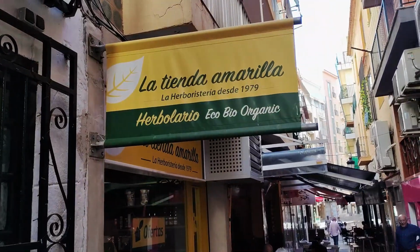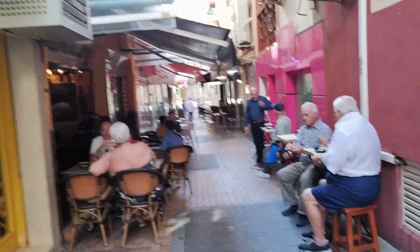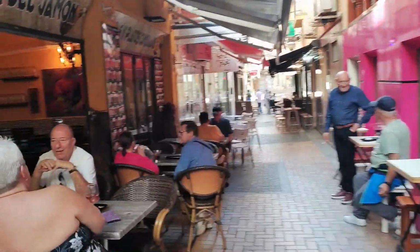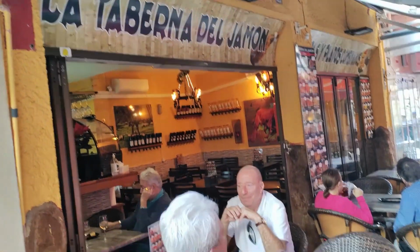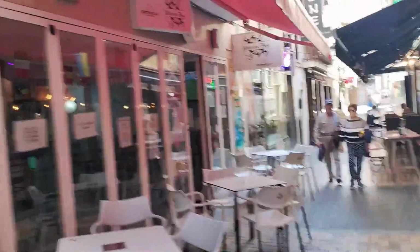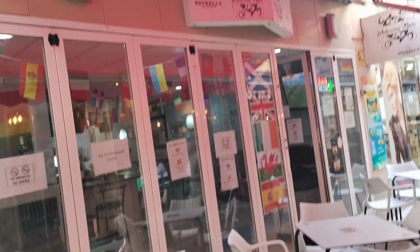Continuing on, we see a herbalist shop called La Tienda Amarillo, or the Yellow Shop, and it certainly is. And then La Taberna del Jamón Tapas Bar with its cosy interior full of bottles of wine on the walls and rustic chandeliers. Next door is the Welcome Bar, where Caroline, Janice and the team will give you a warm welcome, as the name suggests, and here you can enjoy all the live sports on their TV screens, as well as a drink or two, of course.